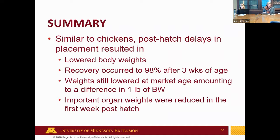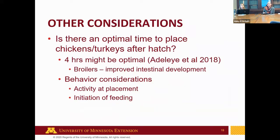So similar to chickens, post-hatch delays in placement resulted in lowered body weights, although there was some recovery after 3 weeks of age, but it still amounted to a significant decrease in body weight. And important organ weights, such as the gizzard, pancreas, and bursa, were reduced in that first week of post-hatch.